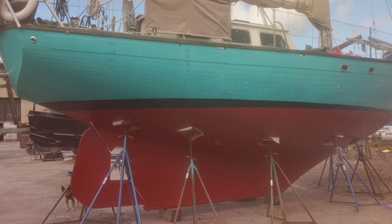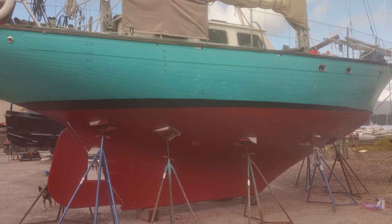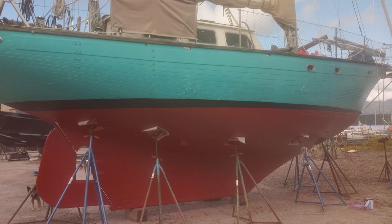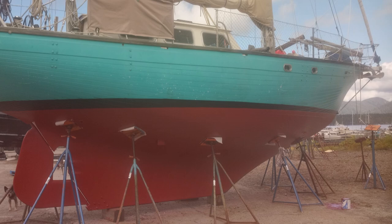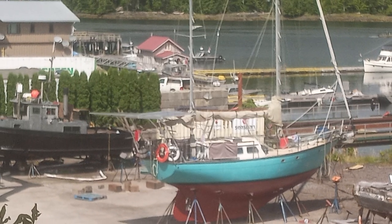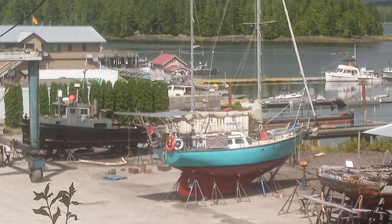For some reason, they let the boat kind of lean over to one side, at a 5 to 10 degree angle, and I was pretty concerned about that, wasting the rest of the day basically, making sure that the boat wouldn't fall over if there was a storm.